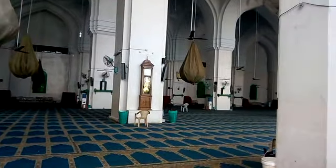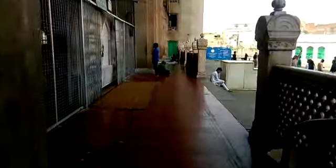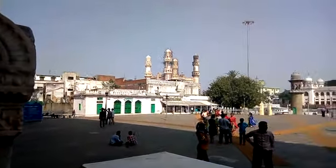You can see the beauty here. What is going on inside? It's from outside. There are restrictions about that. From here to the ground, very fine now, really fine.